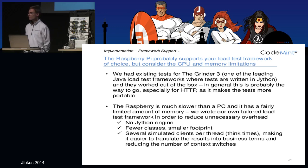In general, I would say that is the way to go, because then you can record your tests, in particular if you're using HTTP, and just edit them and use them, and you're up and running very quickly. Also, the tests are portable, so you can run them on the Raspberry, or you can run them somewhere else, or mix and match.